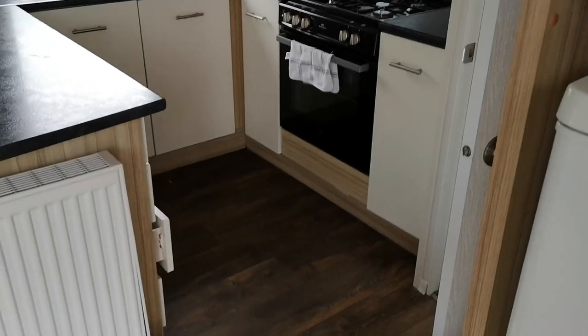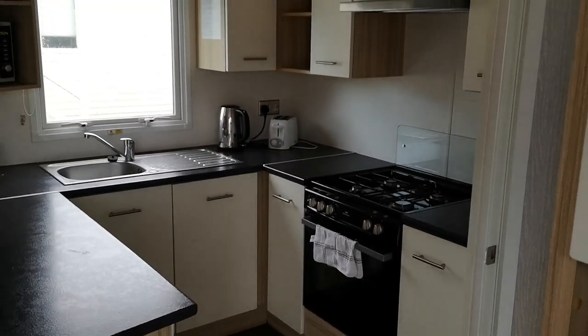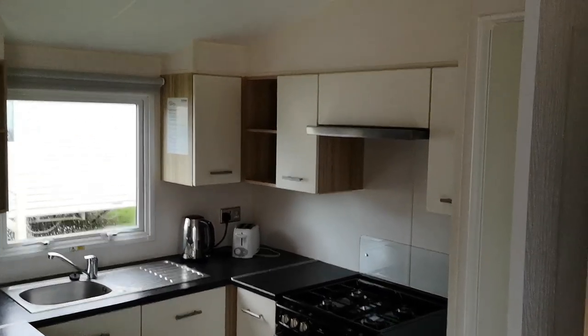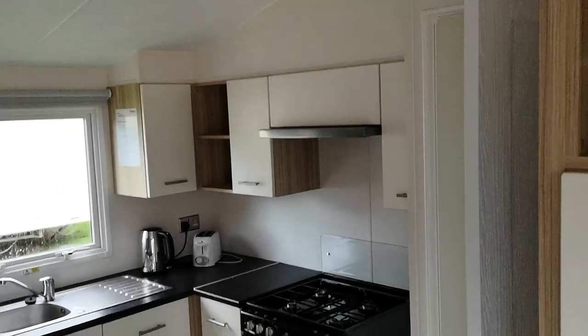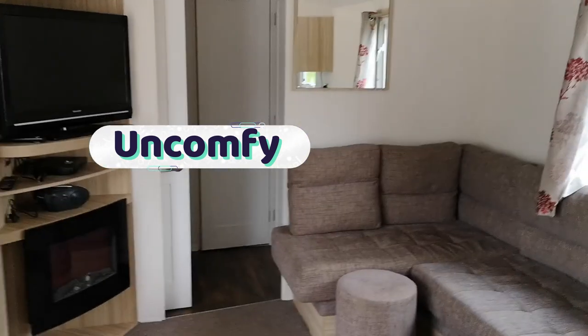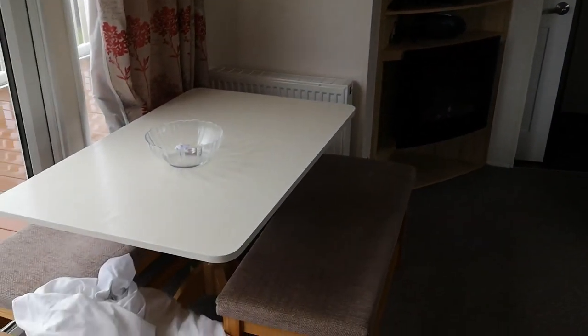As you walk through the doors, you'll be greeted by the kitchen. The kitchen is very nice. It comes with a cooker, microwave, kettle, toaster, over the range hood, pots and pans, cups and saucers, plates, knives and forks and everything you need. Then into the lounge we go. We have a nice long sofa, which I have to admit was a little uncomfortable, but you could lounge on it, which is good. A colour TV, fully functioning, and a fireplace and a nice table.